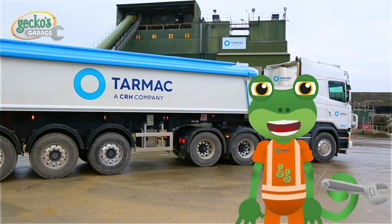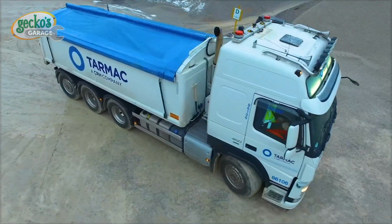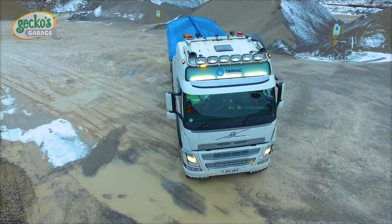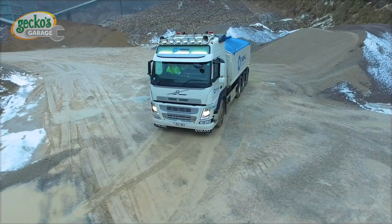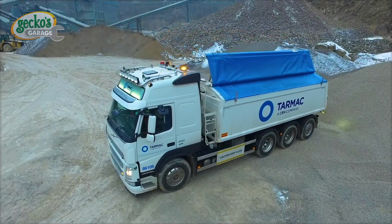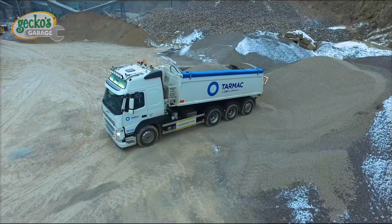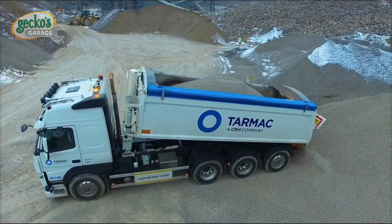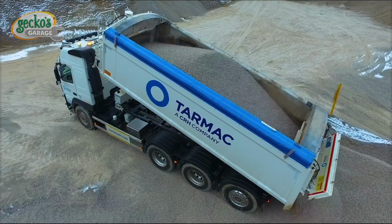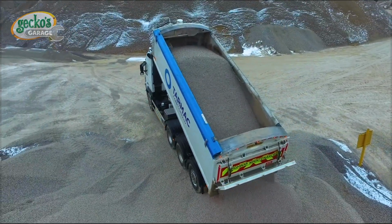Now, here comes my favourite part. Tipping! Yay! Here we go! The truck reverses into position. Then the driver presses a button which makes the roof of the trailer open up. Now the trailer slowly starts to tip upright. And wow! Look at that! It's made a huge mess on the ground.